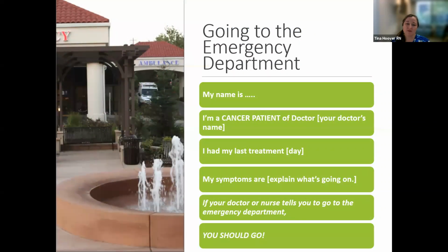We know people don't like to go to the emergency department, but sometimes it is necessary. Unfortunately, emergency rooms are usually full of sick people. When we ask you to go to the emergency department, we need you to take steps to keep yourself from being exposed to others that are sick. So when you arrive, inform the emergency department staff that you are a cancer patient undergoing treatment. If they can get you to a bed directly, they will. Or if they can put you in an area where there's not as many people, they will. But if they cannot get you back immediately, you can give them your cell phone number and wait with your caregiver in your car, and they will call you.